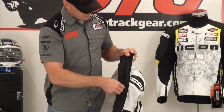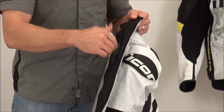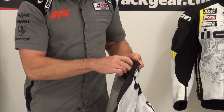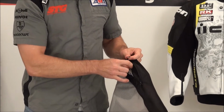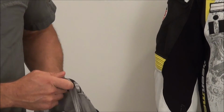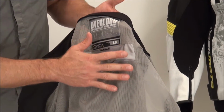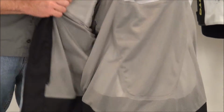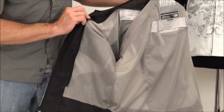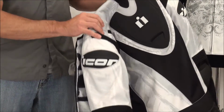Inside the jacket, left breast, zippered storage pocket. It's a great place to put anything that you don't want to lose. As Icon has always done, stash pocket, St. Christopher metal, awesome touch. Here is the pocket where that dual density back protector comes stock. Remember, you can replace that with the upgrade for the Striker. There is the rest of the detail on the inside. Pretty basic stuff inside there.